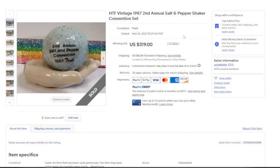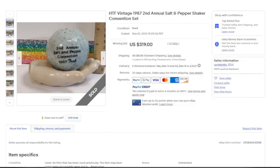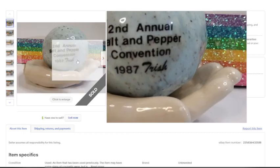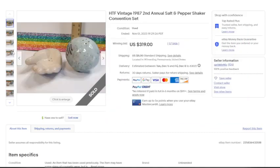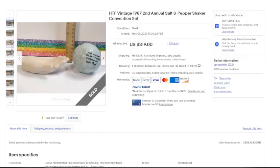To me, it looks like a hand holding a golf ball, and one is the salt and one is the pepper. To be 100% honest with you, I'm not sure which each of these items are. Now that I'm thinking about it and saying that out loud, I'm going to leave this in.